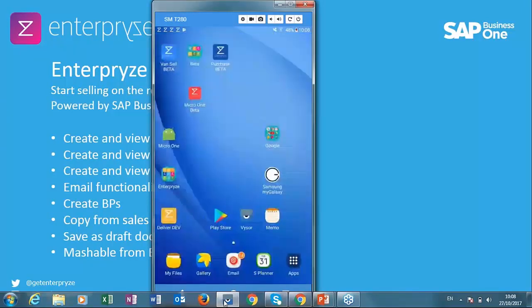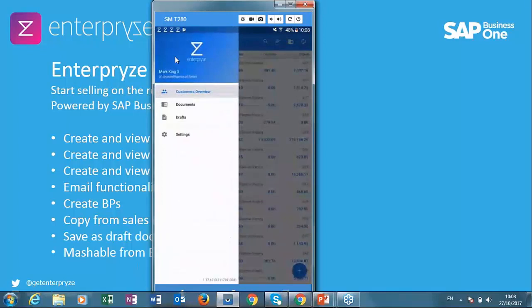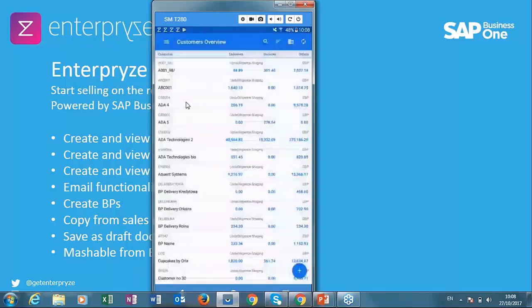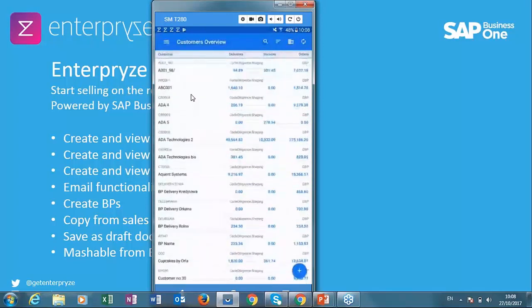So now you can see my mobile. This is an iPad, and this is a Samsung. Here is the mobile application called Van Sell. If I click in here, what I have as the first screen, because I'm already logged in with my username, Mark King, and as soon as I log in, I have all the data that I have to work on. So I have the list of the customers, and I have my open deliveries, the first column.